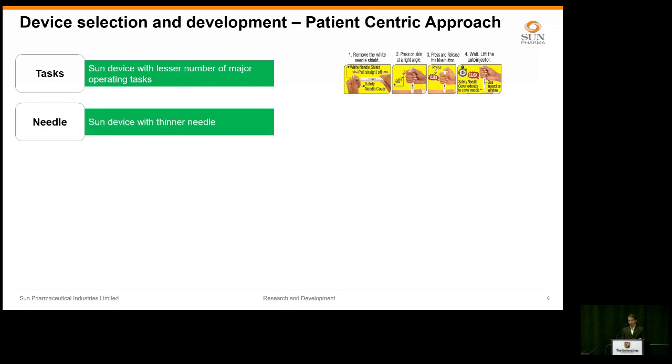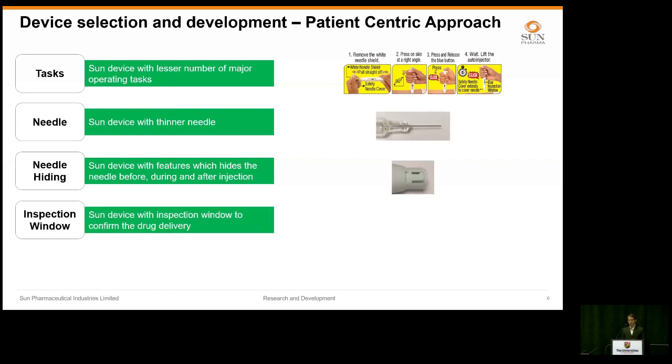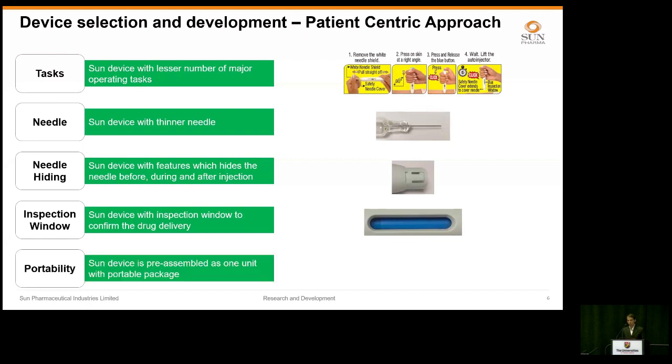The next one is needle. The Sun device is with thinner needle. As compared to the reference device, it has a thinner needle. And Sun device also has the feature which hides the needle before, during, and after injection. So it has a needle lockout feature. So the user or patient will not come to know whether the needle is inside there or not. So that's also an important aspect of the device. There would be an inspection window to confirm the drug delivery. This will enhance the patient confidence that the injection has been completed and the dose has been delivered. So that is also an important aspect.